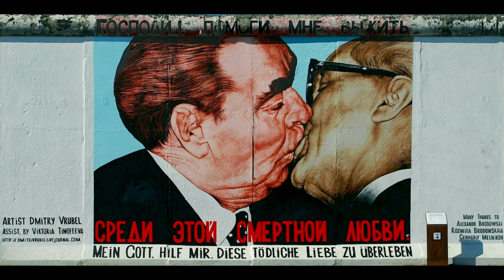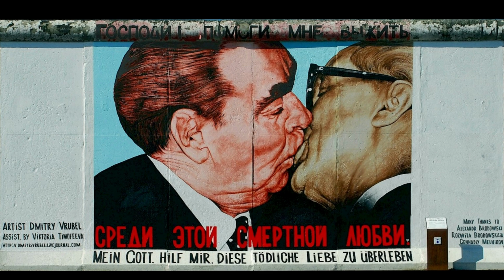Our next stop is a real hit, The Brother Kiss by Dmitry Vrubel. Do you see the famous picture? Leonid Brezhnev and Erich Honecker really love each other, well, at least in this picture. It is a quite ironic depiction of the political friendship between the Soviet Union and the GDR. Who would have thought that politics could be so cuddly?